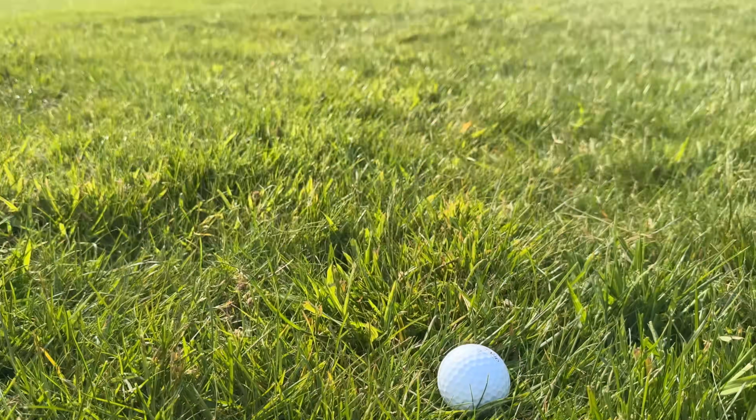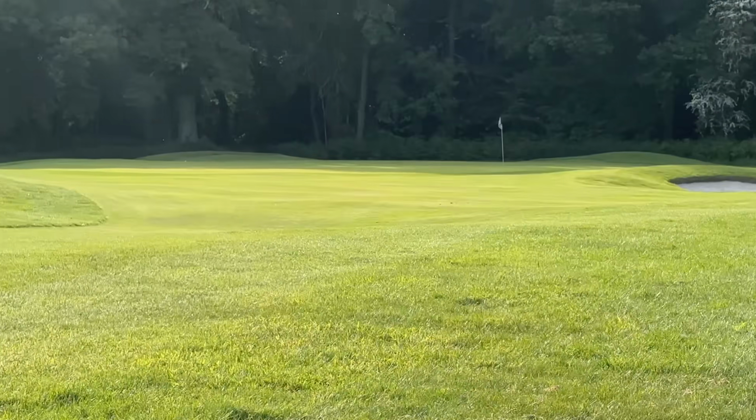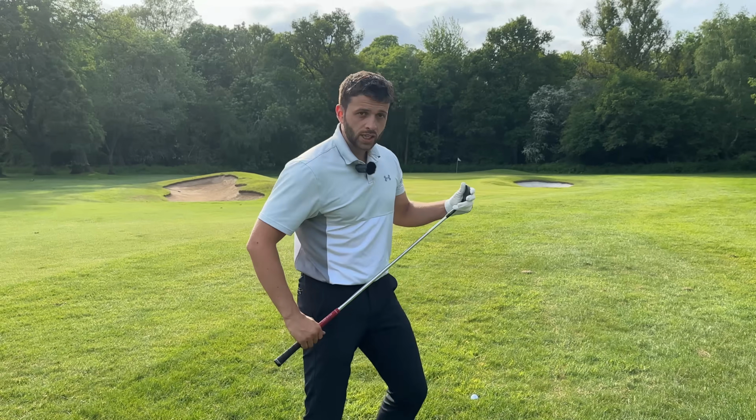I've just hit a great drive, and I think a lot of mid handicappers do this. They have the distance off the tee, they get really close, but they don't know how to actually take distance off their club. So you really need to get good within, I'd say, 40 to 80 yards or 40 to 100 yards, whatever that distance may be. There's many ways of doing that.